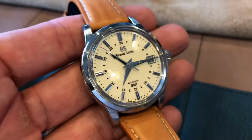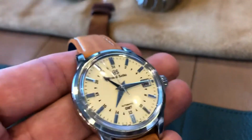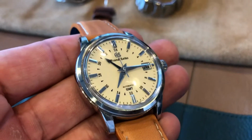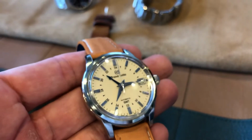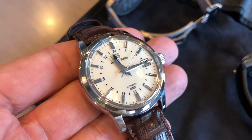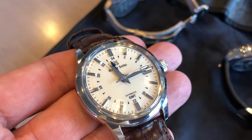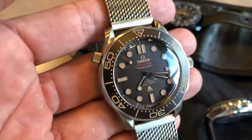The last watch in his collection here is a Grand Seiko GMT with a very cool ivory white dial. Very nice. That's in stainless steel. And not to be outdone was the guy right next to him with the exact same watch in a different leather strap. So there you go.